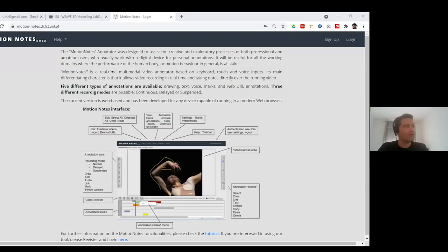Some technical problem here. I'm not able to share my second monitor for some reason. Are you seeing the Motion Notes landing page? Yes, now we're seeing it. Okay. So yeah, I will start.